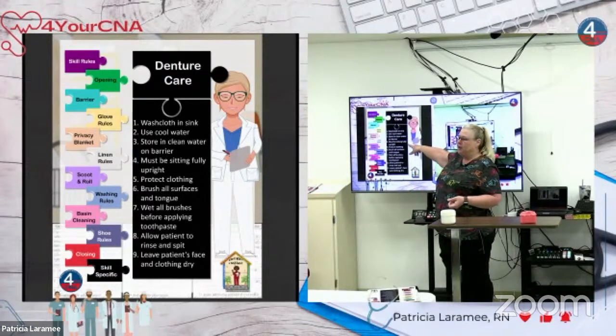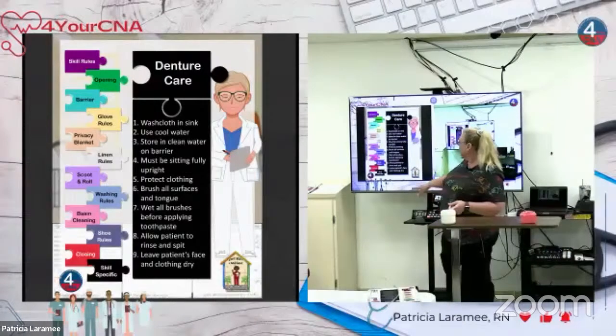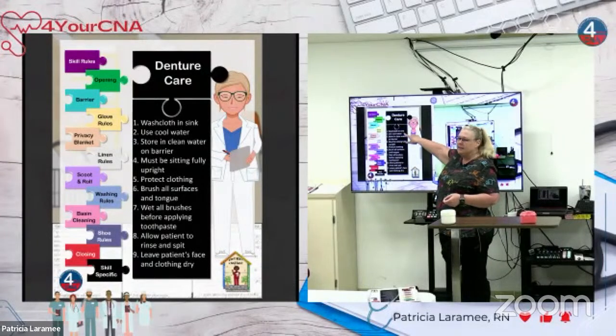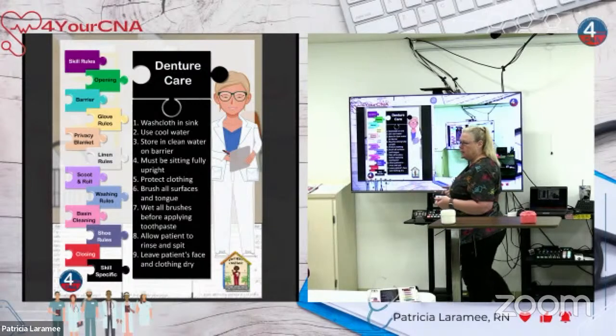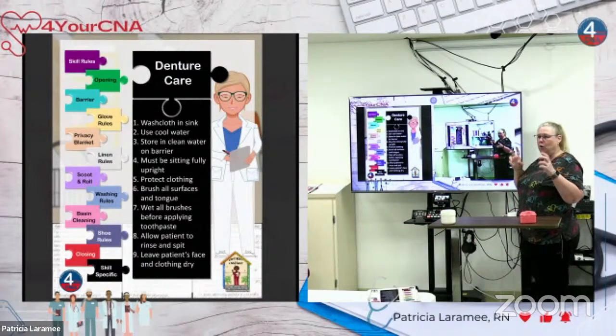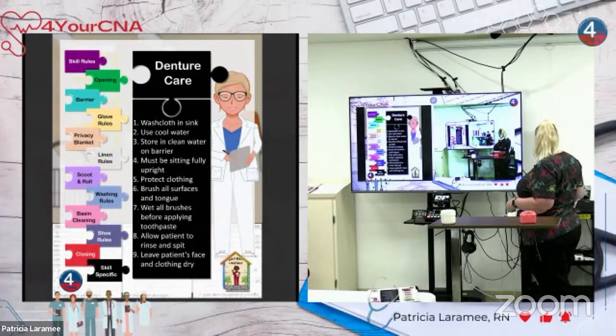Your patient must be sitting fully upright for mouth care. We're going to protect the clothing. We're going to brush all surfaces and the tongue. We'll wet all of our brushes before we apply the toothpaste. We're going to let the patient rinse and spit and leave the patient's face and clothing dry. So when you read this, notice that this is all that's really about the dentures. The rest of this is stuff we already know from mouth care. So this skill, you already know most of it. Cleaning the dentures is the only new part. So think of this as mouth care with an extra step. Okay, mouth care with an extra step.